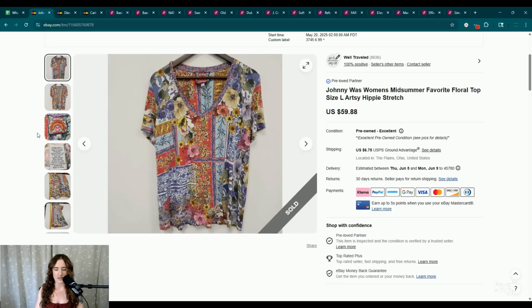We paid $6.99 for this and we listed it for $60, sold for a full asking price of $60. This one actually only took 7 days to sell.